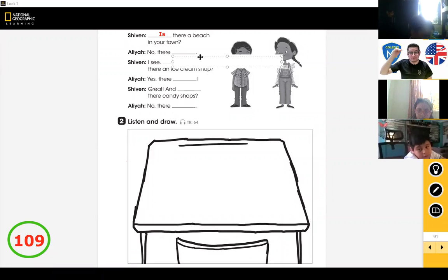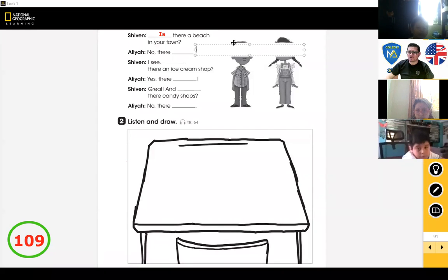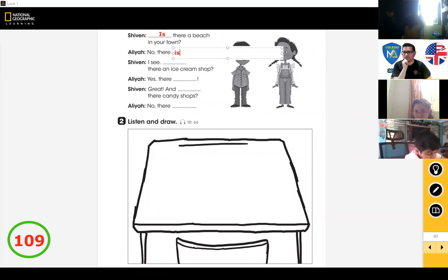Si pregunta is. Pregunta con is. No, no puede ser plural. Si está preguntando con is, claro, pregunta con is, respondo con is. Entonces diré, no, there is. ¿Qué más le falta aquí? Hay algo más que le falta. Cuando es negativo, ¿qué tengo que utilizar? Isn't. Excellent. Very good, Samir. No, you say, no, there isn't.